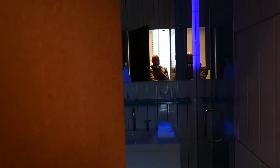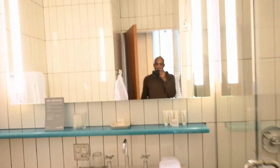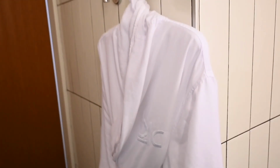And then, of course, got the room. And then just here, we got the bathroom. Cool little sexy little TikTok lights, and yeah, pretty cool. What's going on, y'all? But yeah, so got a stand-up shower, sink, and a toilet. And most importantly, we have a damn robe.